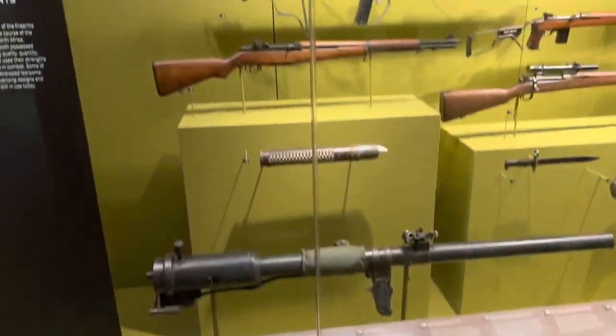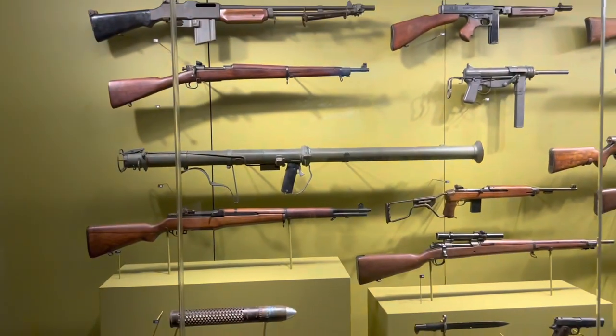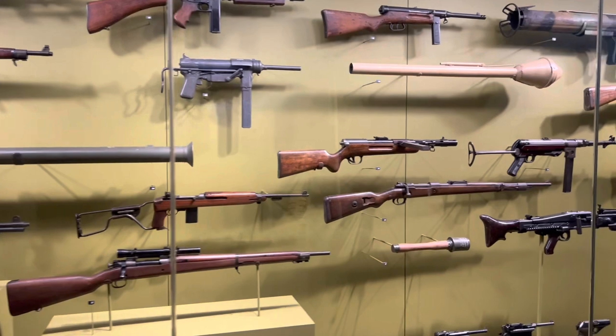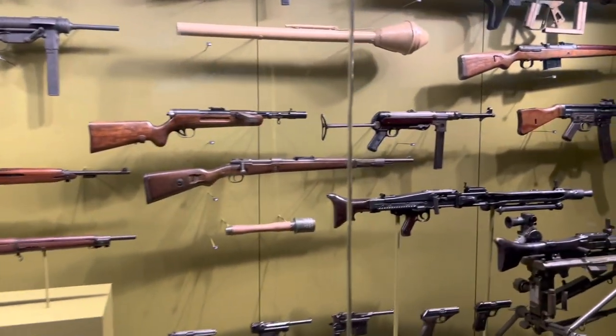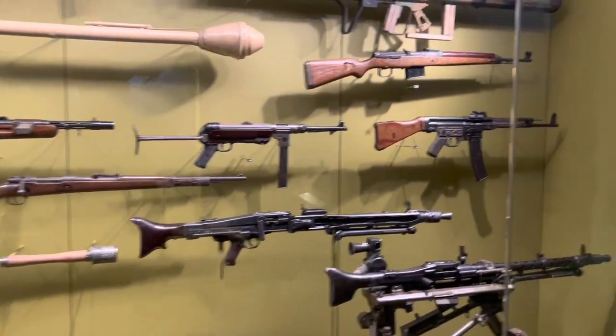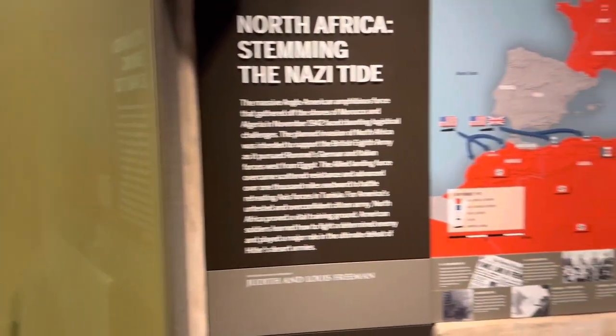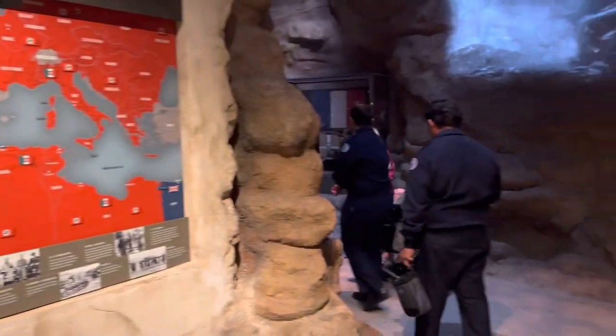undertake an invasion. One of my favorite parts of this museum, look at this, firepower. Isn't that gorgeous? Isn't it beautiful? I wish I had one or two of every one of these. You know, just for display purposes. Really, really nice. Look at this.